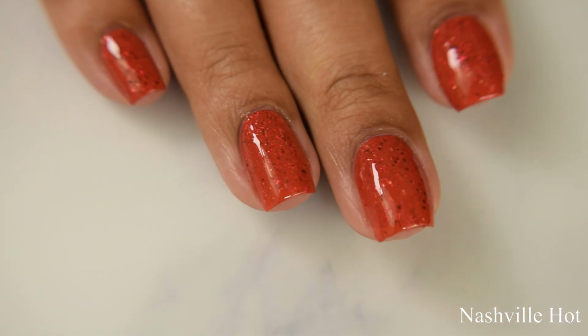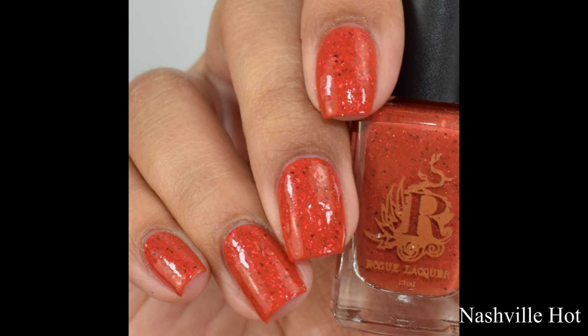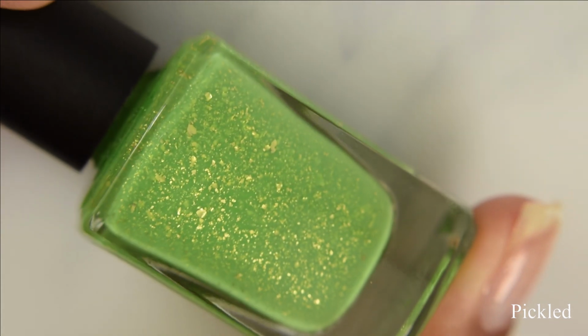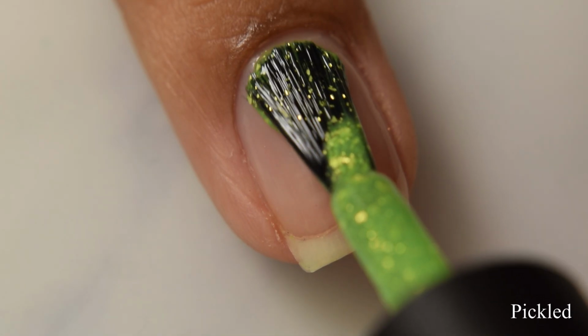This trio is for foodie lovers, I'm telling you. So again, I think 2 coats is perfect, and a glossy top coat to smooth it out. And then the second one is Pickled. This one is a dill pickled inspired green with lime green flakes. So this is, again, true pickle.